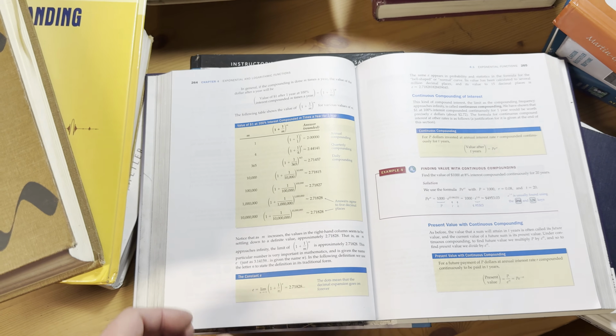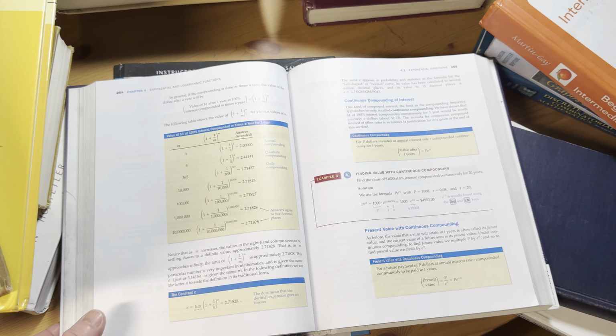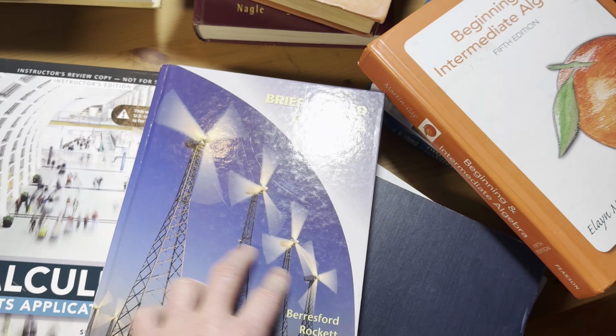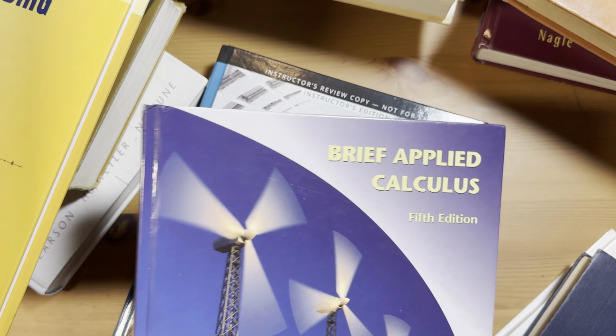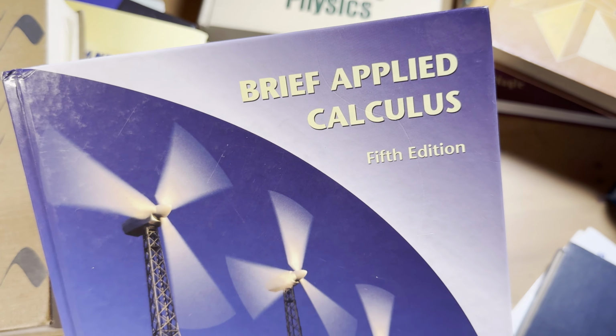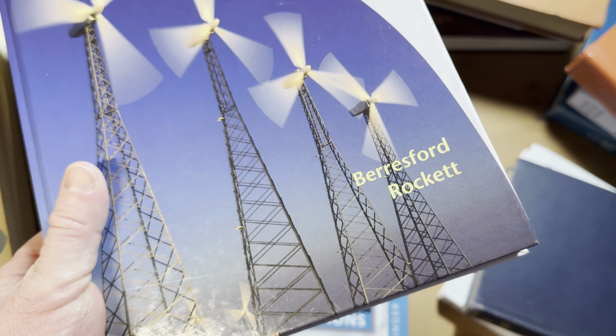And you might say, well, isn't it better to know trig and know calculus? Yes, it is. Absolutely. It's definitely worth knowing trig. But if you don't know trig and you want to learn calculus right now, all you need is some basic algebra. And this book here, it's called Brief Applied Calculus. This is the 5th edition, and it was written by Beersford and Rocket.